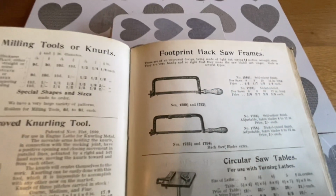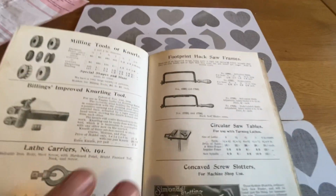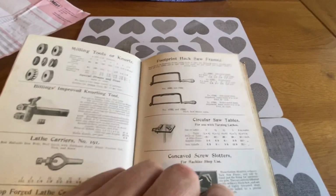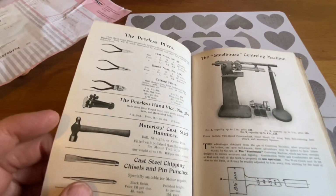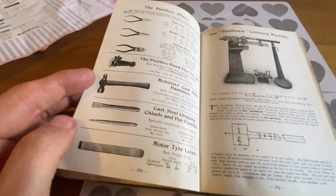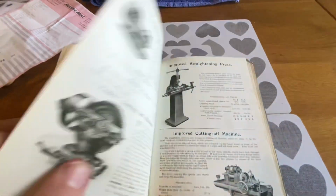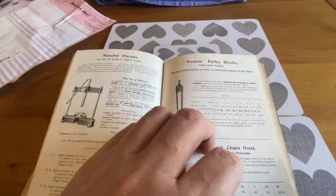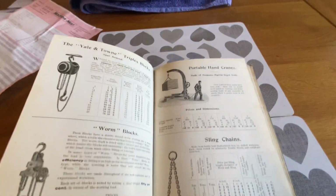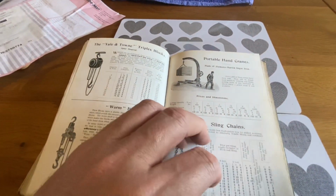So you're going to go in your shed now and say, oh, I've got a footprint somewhere. Go and find it, because it's in the 1910 book. Wow. Isn't this just amazing? Let's keep going. We're nearly there. Well, I say we're nearly there.